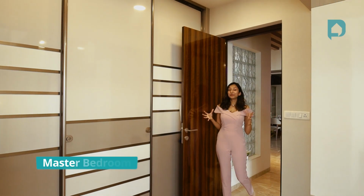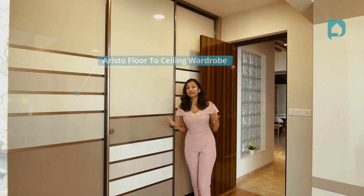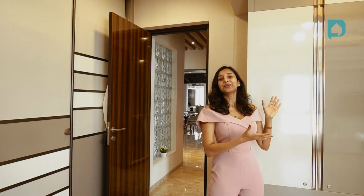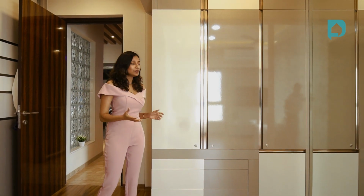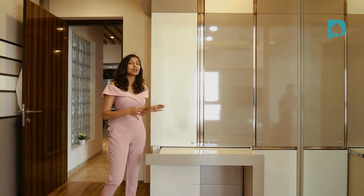The master bedroom starts with this large floor-to-ceiling wardrobe that is amplifying the look of the space. Also, the huge mirror that we have on this wall is making this wardrobe look twice as big as it really is. Since there was a mirror and we lacked a dresser, we've given this push-to-open counter, which can be used as a dressing table.